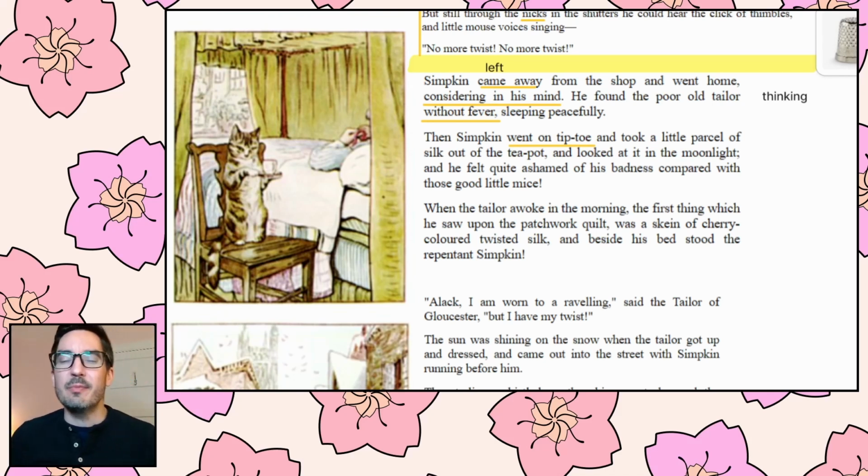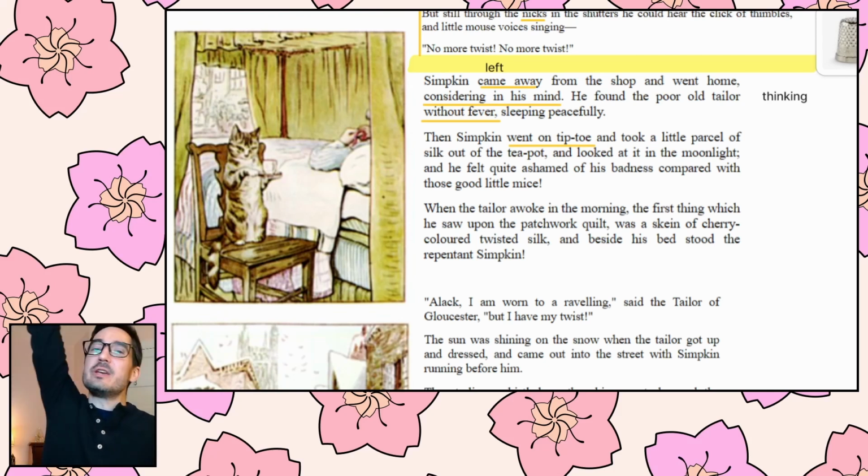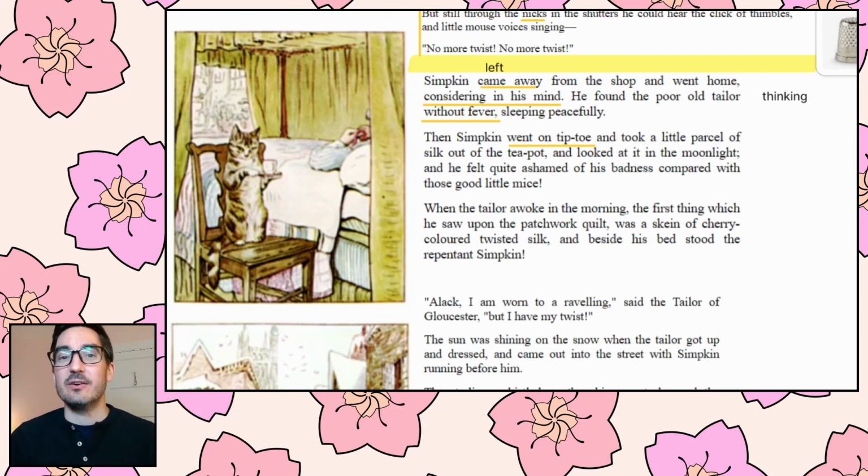So the old man is sleeping peacefully, and being on tiptoe is to walk quietly. So you're walking on the very end of your toes. It could be to be quiet, or you could be reaching high. Both are okay on the tip of your toes. So tiptoe. Okay? And took a little parcel of silk out of the teapot. A parcel is a small package.